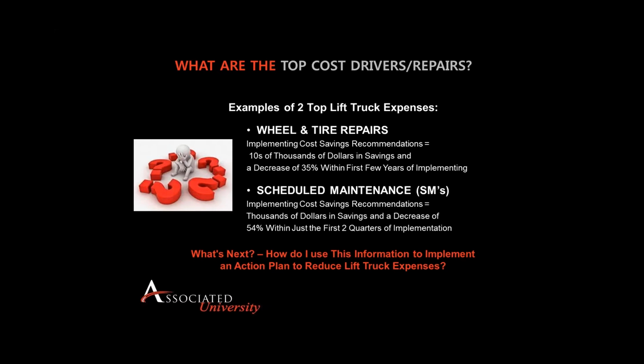So when you look at the data, you're seeing higher utilization and many costly repairs in between those scheduled maintenances. That will give you insight into making those types of adjustments. Again, having this information will empower you to be able to discuss with your local service provider how you need to make changes to help reduce or control your costs.